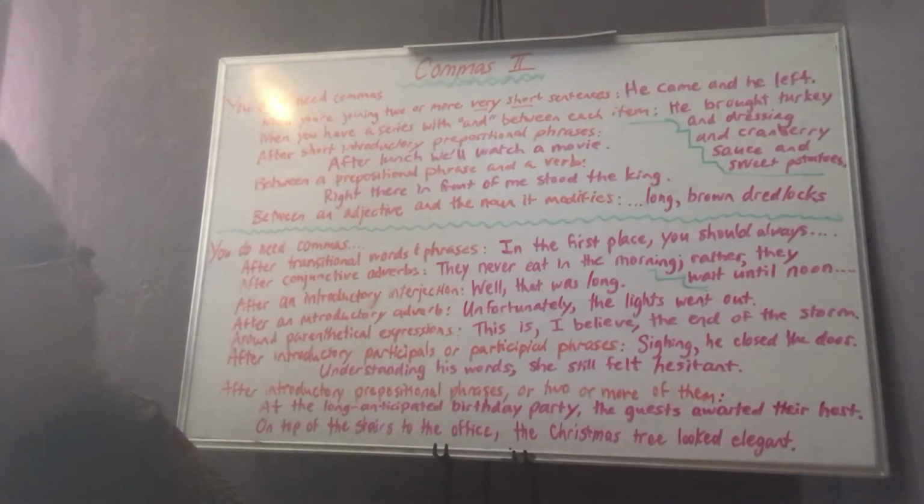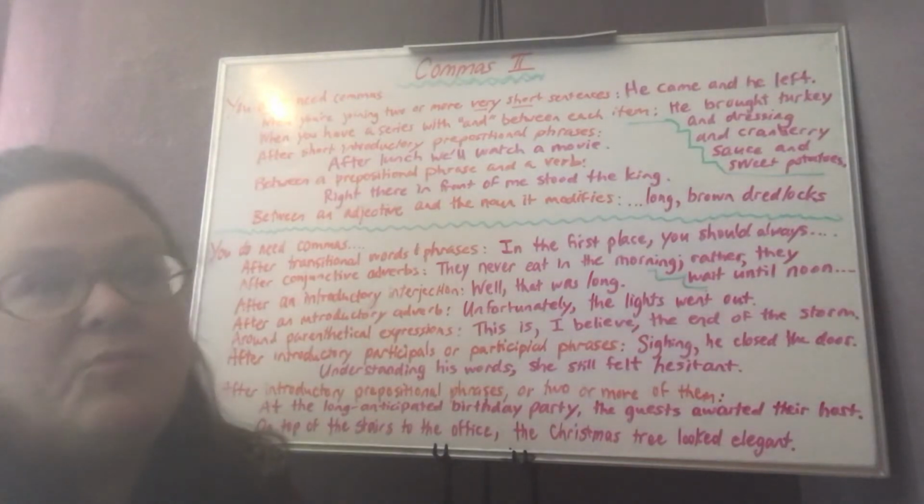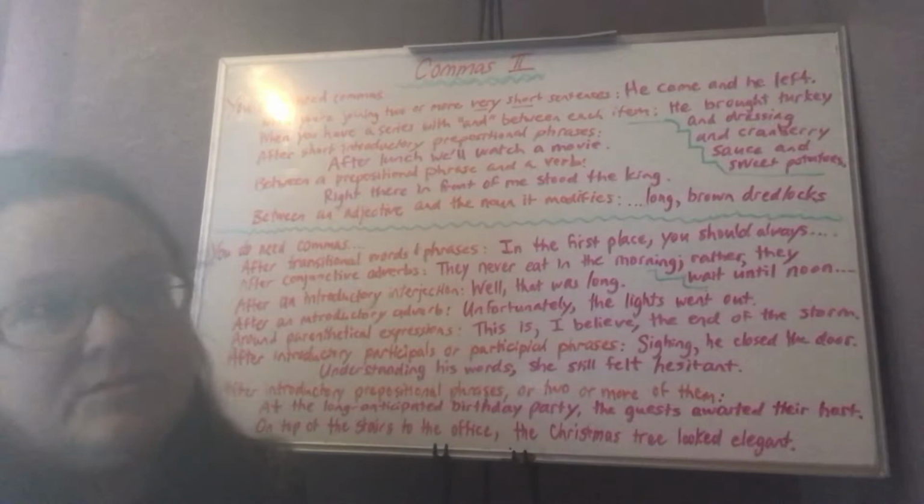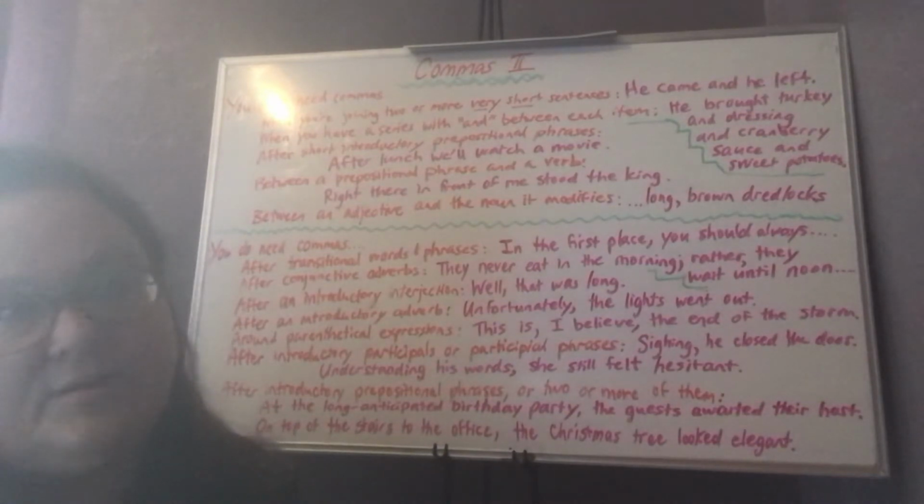The next one says, after short introductory prepositional phrases. So if they're really short like this, 2 or 3 words, maybe 4 in some cases, you don't need to put a comma there. Like, after lunch, we'll watch a movie. We don't need to say, after lunch, we'll watch a movie, like with a pause there, not necessary.